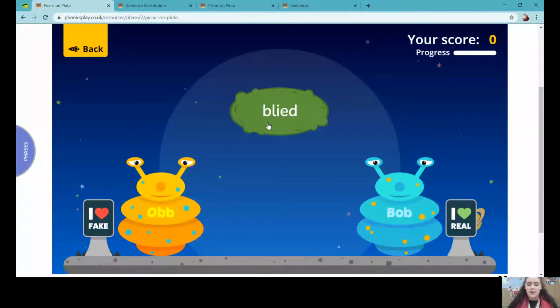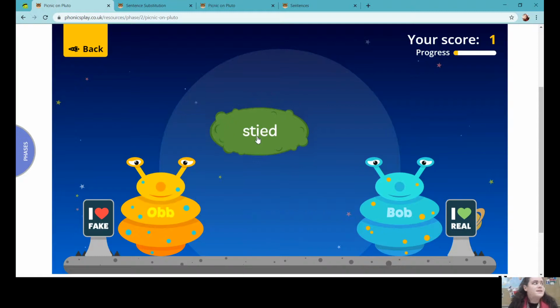Lovely. Okay. Now we're going to practice reading some words with our new I in them. When you see the word, sound it out. Off you go. Brilliant. B-l-i-d. Blide. Is blide a real word or a nonsense word? That's right, it's a nonsense word. Okay, reading the next word, off you go. Wonderful. St-i-d. Stide. Is stide a real word or a nonsense word? That's right, it's a nonsense word.